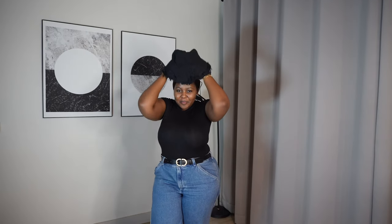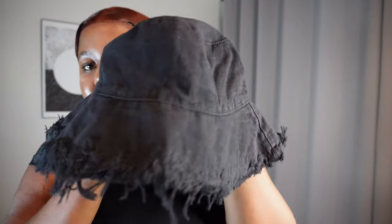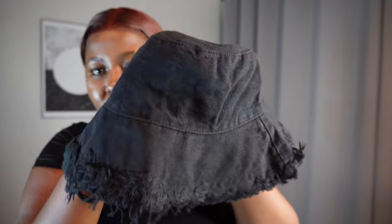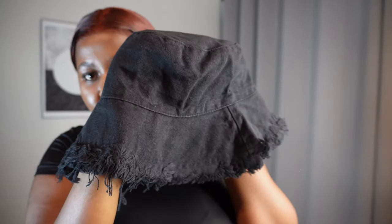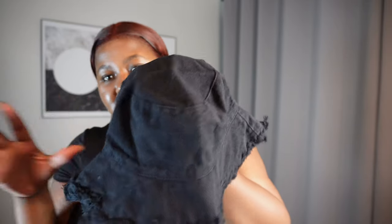Sabalipanzula, guys. I can't try it on, but you guys get the vision. This is nice. It's not black. It's a denim washed. It's a washed up black. It's not black. I don't know if you can see. It's not black, because this is black, but this is washed up black. I got this.